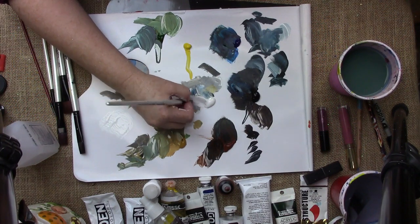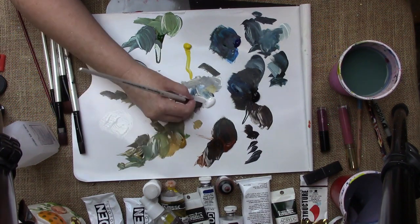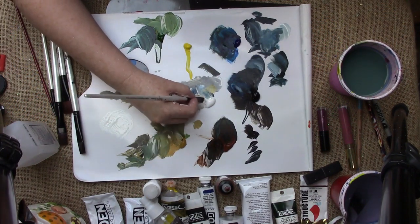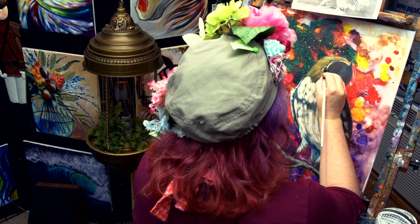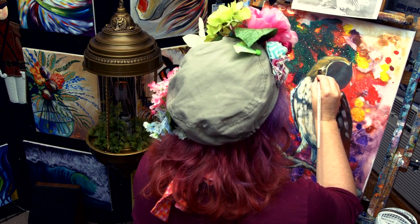So I'm going to pull a little of these feathers out. Maybe add just a little gold to this mix. But it's still quite light. And I'm going to start working his little adorable, sweet, fluffy little head.